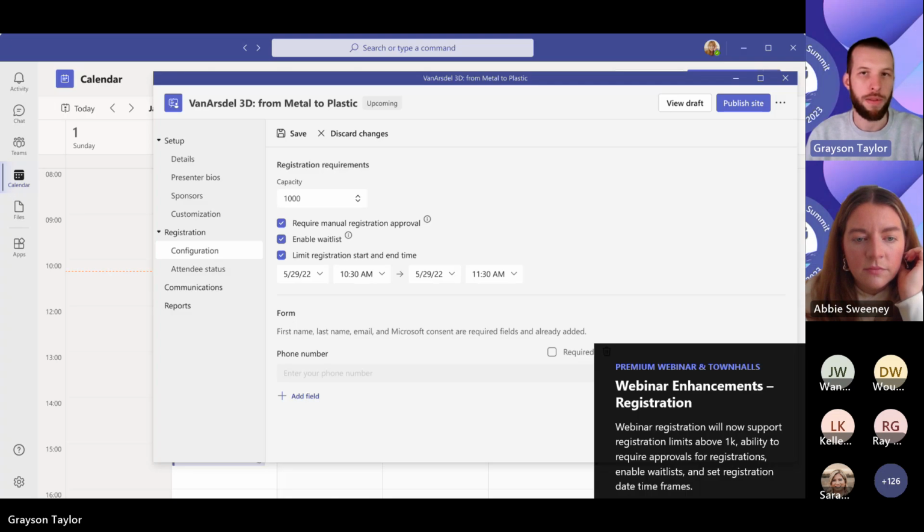So I'll go ahead and jump into the first one here, which is a whole slew of webinar enhancements. This slide covers the registration enhancements in particular. So let's go through those one at a time. I think everybody's familiar with what webinars are in general. If you're not, it's really a Teams meeting under the hood that has a registration component tied to it. Historically, you've had some limitations on the features that could be enabled within that registration functionality. And so we're adding those as part of our premium SKU here.